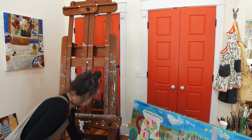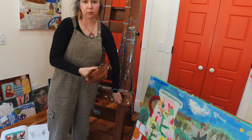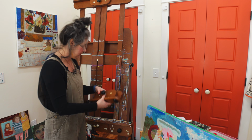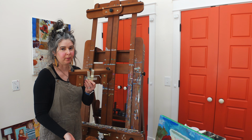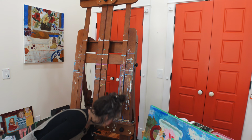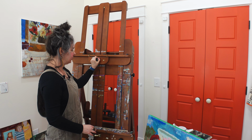It comes with 3, what are these called? I don't know. Basically, you know, for different size paintings. But I don't use this one, so I put it in here to remind myself to tell y'all about it. But I rarely even ever use this one.